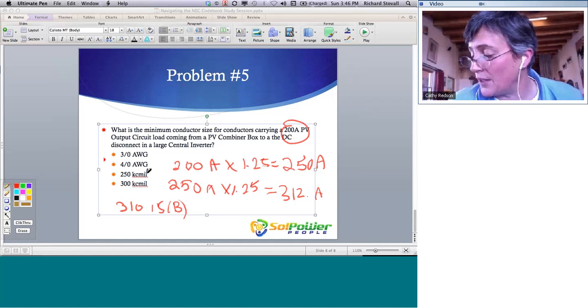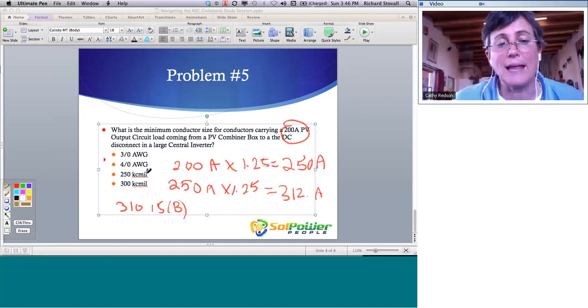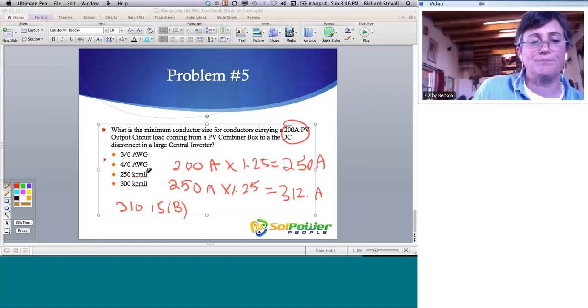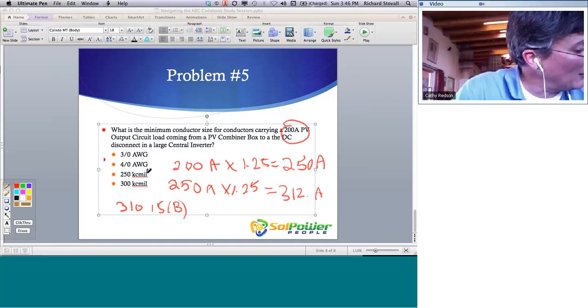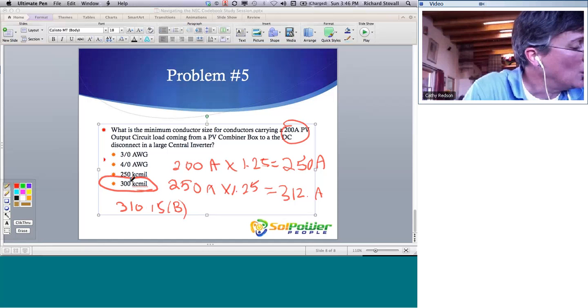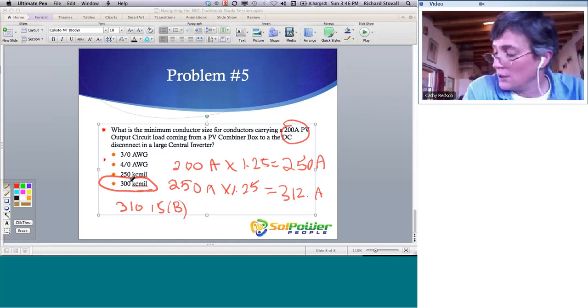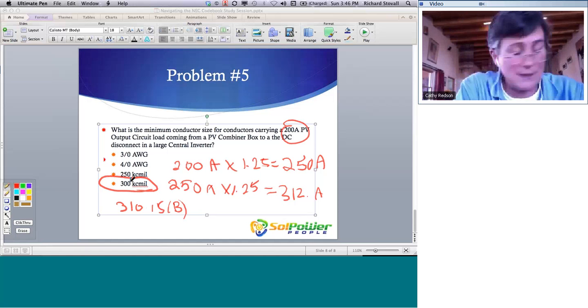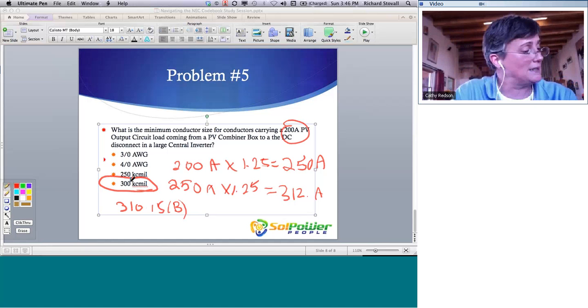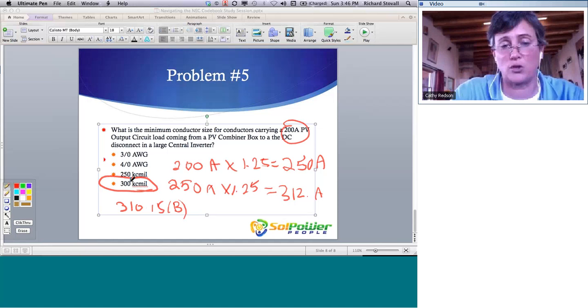But because this is on the DC side, coming out of a combiner box, in this instance the correct answer would only be this one, and only if the terminals in the combiner box and the DC disconnect were rated at 90 degrees. You look at that chart for wire sizing in table 310.15(B)(16). If the terminals were rated at only 75 degrees, then you'd have to have another choice, which is not indicated here, and that would be for a cable size of 350 circular mils.